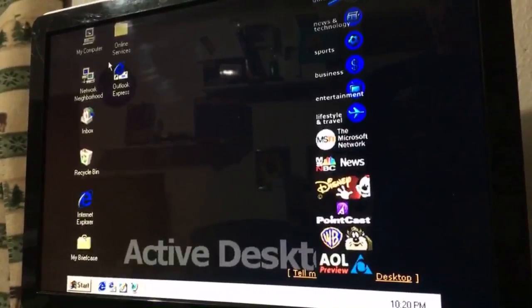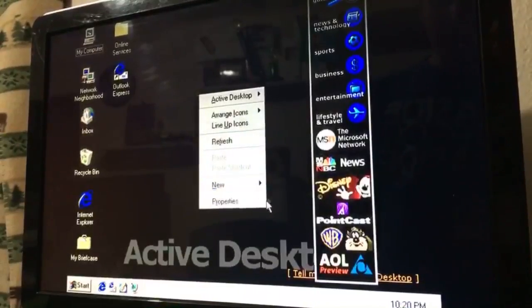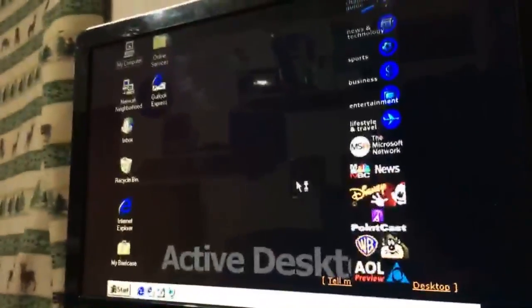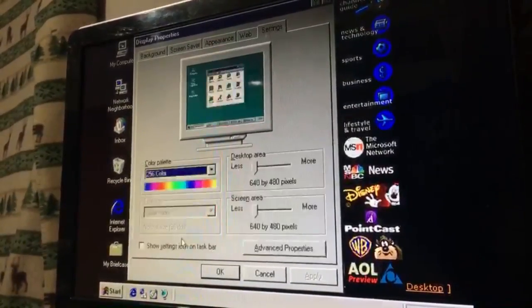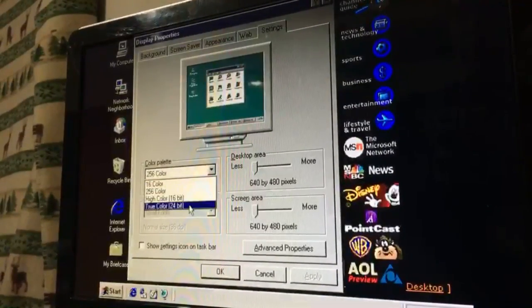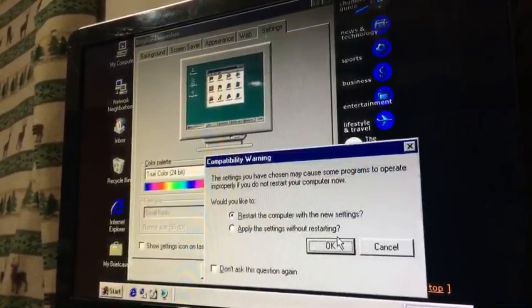Not really. Alright, now we get to increase the color depth. I know this display adapter does do 16-bit color. So let's see what we can do here. Alright, settings. Can we go high color? Yes, we can. 24-bit color. We want 640 by 480. Okay, I lied.